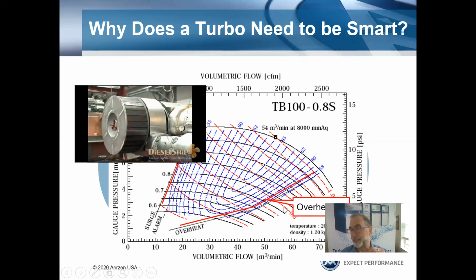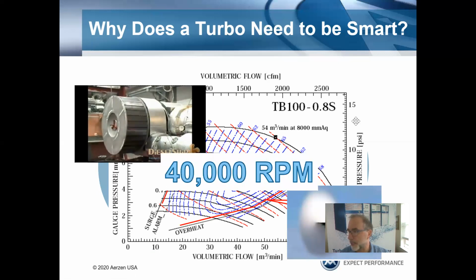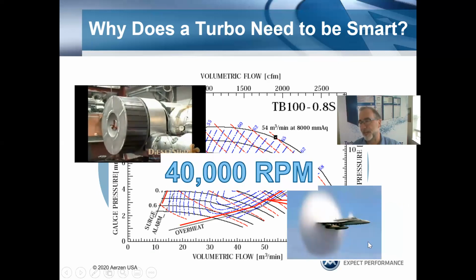Likewise, overheat is where you're basically putting so much flow through that unit that you're not able to build up temperature. And if left, again, unchecked, it can go sonic. If I move this out of the way here, you could see it's a picture of an airplane going supersonic, where you've got a shock wave. Well, that would be just as destructive as surge if left unchecked.